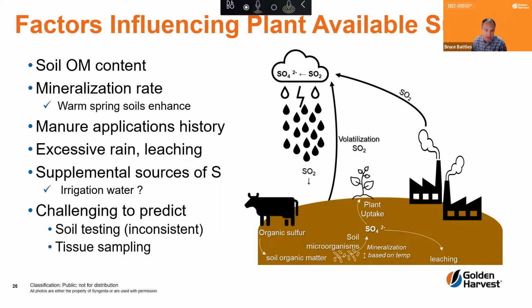There are lots of other factors, supplemental sources of sulfur, that can come into play. Fields with a history of manure applications are really good at mineralizing and making available more sulfur. Along with that, in irrigated fields in some areas, there can be a significant amount of sulfur delivered through irrigation water, so maybe indirectly providing sulfur to fields, and we didn't even know it in a lot of cases.